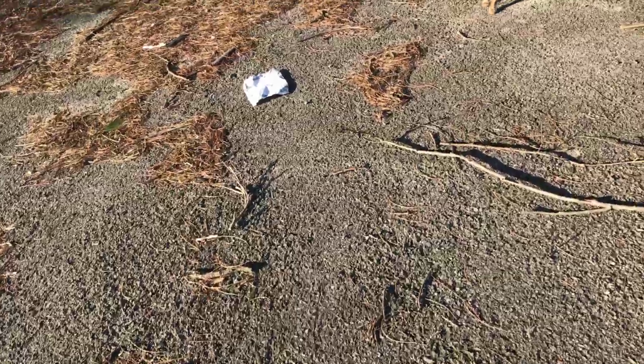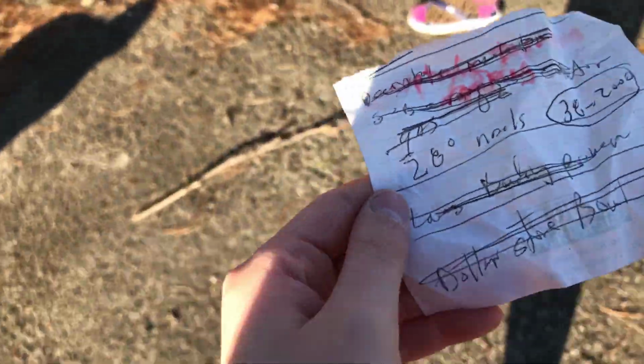Guys, we're finding weird stuff here. Just so you know, this is not a joke or a prank. We just wanted to do this for fun. So I just found my homework here and a map paper there. And then I found this. We have our hunter dog. Did you find this in the woods?